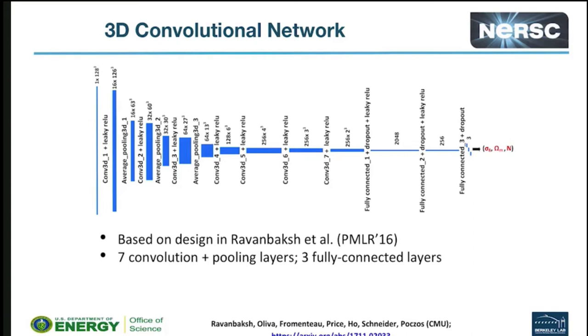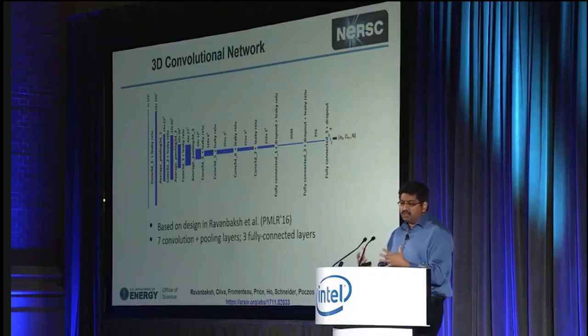I'll note that a group from CMU, led by Ravan Baksh, were really the first ones who realized that you could frame this as a regression problem, and you can have 3D convolutional networks essentially solve this problem. When they tried to solve it for two cosmological constants, they quickly found that they ran into serious computational issues. They didn't have enough computational horsepower. They couldn't handle large data sets. So essentially what we did this time around for the CosmoFlow work was to operate on much larger data sets and to scale it out on essentially all of the Cori KNL system.